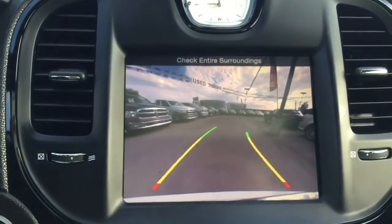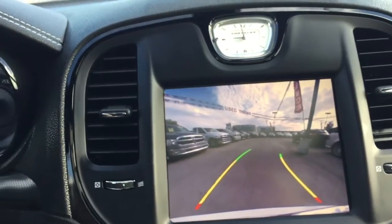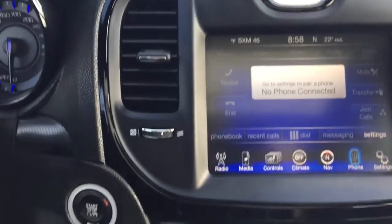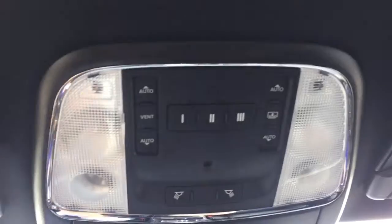And when you put it into reverse, the backup camera comes on, and these lines, as you're moving your steering wheel, help you park, which is fantastic. Over here, we've got our glove box. Very large. There's plenty of storage in there. Close that up. Looking up, we do have our controls for our panoramic sunroof.